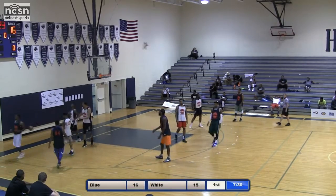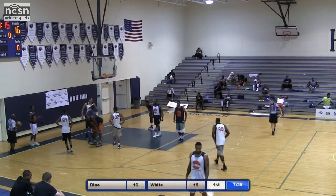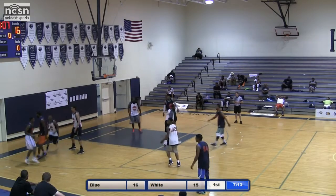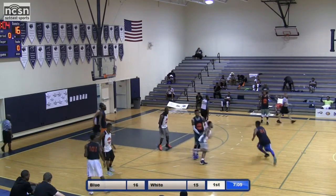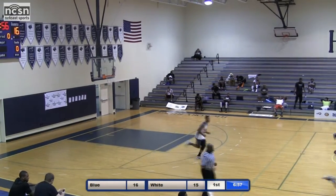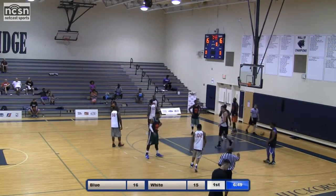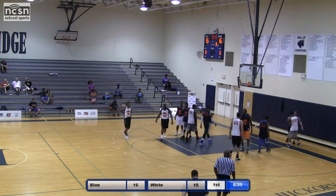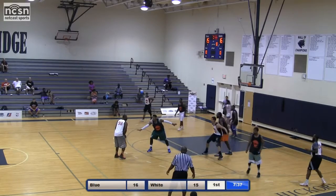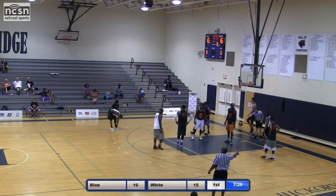Here's Ammar Faroug. He tried to feed it inside. That ball is out. Shot no good by Ammar Faroug. Rebounded by White, going the other way now. We've already got a foul on the inside. That's tough. That's a tough call on number 81, Lewis Croft.